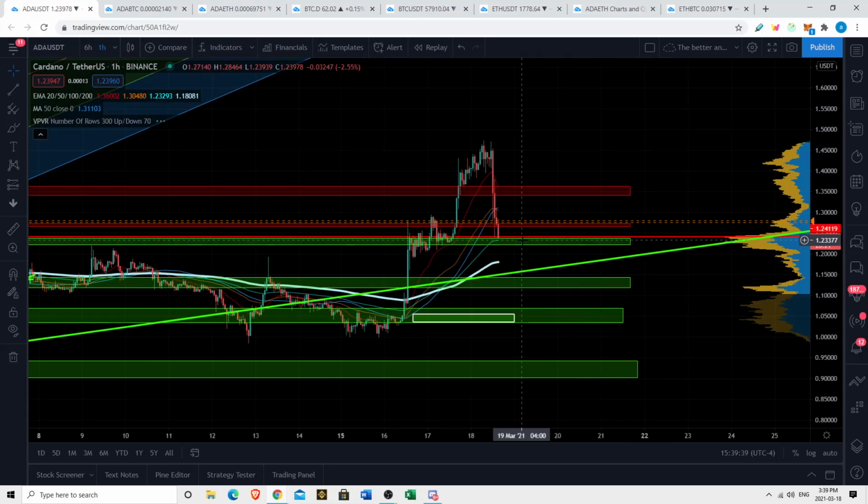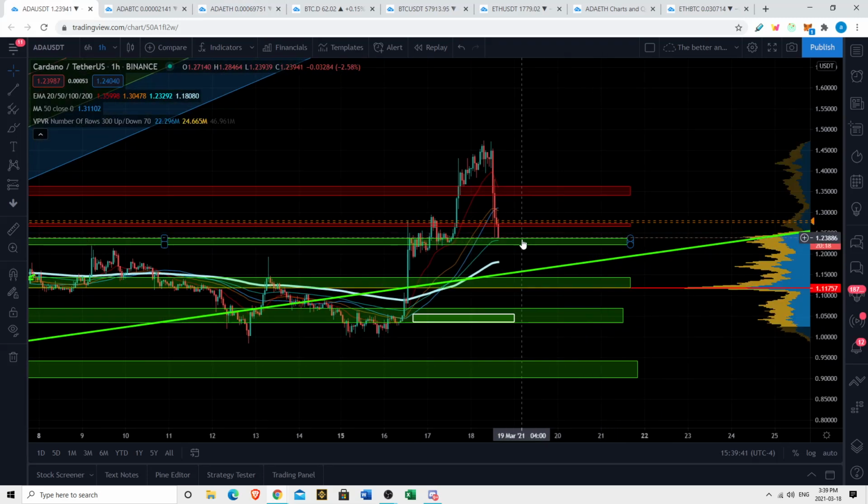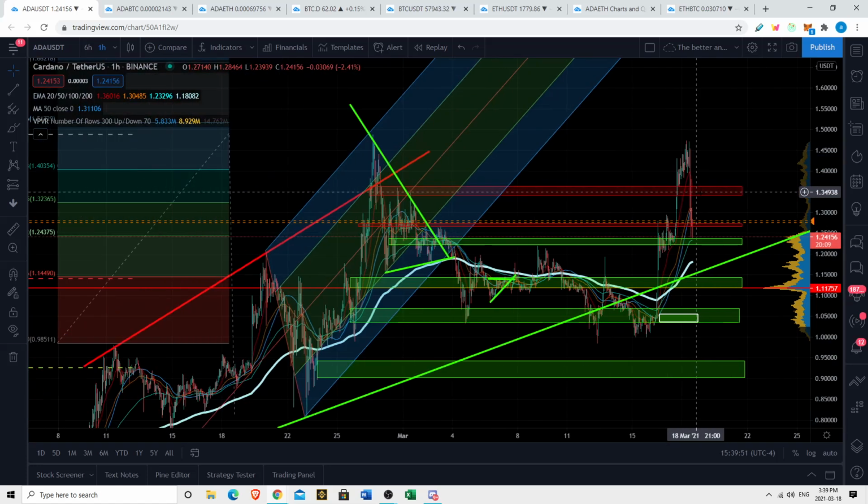Again, not a guarantee. If we break down below the key support level of $1.24 to about $1.22, 3 cents, basically this spike in volume, this range right here, if we break down from that, probably falling to retest these previous support levels that I've mentioned.